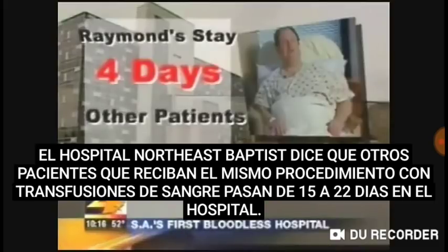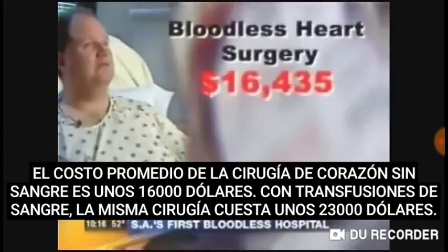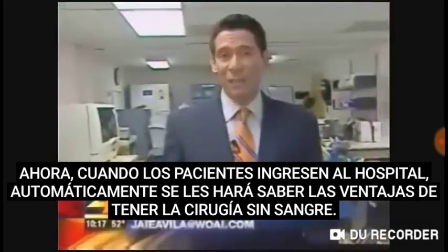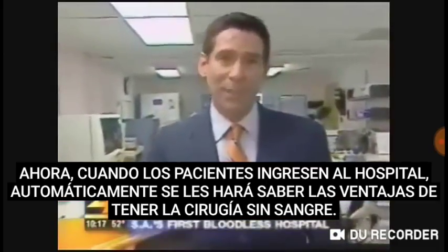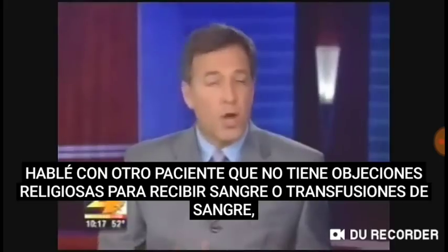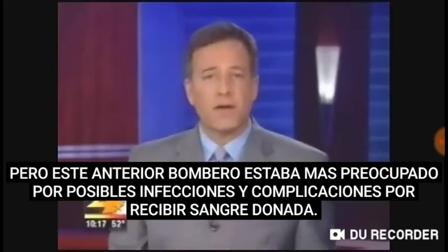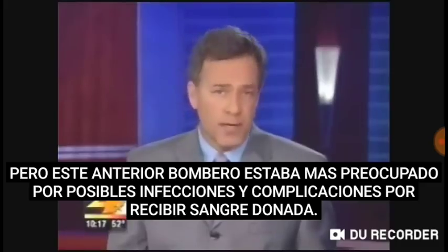Northeast Baptist says other patients who received the same procedure with blood transfusions spent 15 to 22 days in the hospital. The average cost of a heart surgery without blood is about $16,000. With blood transfusions, the same surgery costs about $23,000. But when patients check into the hospital now, they'll be automatically told about the benefits of having the surgery without blood. Jay also talked with another heart patient who had no religious objection to getting blood or blood transfusions, but that former firefighter said he's more concerned about possible infections or complications from receiving donated blood.